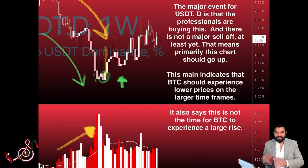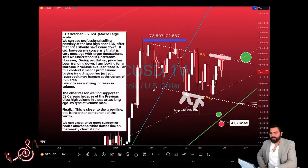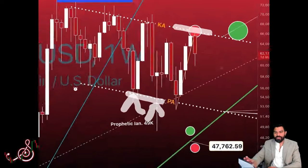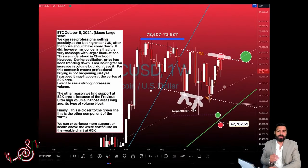The data is telling us it's not the season for the Bitcoin bandwagon. In fact, this may indicate, along with what we observed in Bitcoin, here's Bitcoin, we're at the top of this oscillation, we should probably come back down. So anything in this is still normal. And right now, we're probably gonna go down.